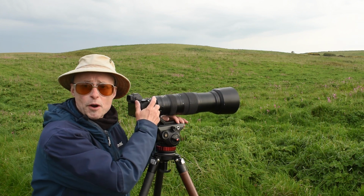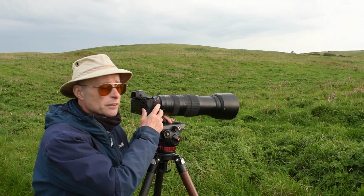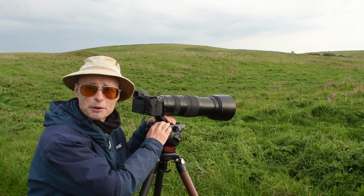As I say, I photographed the barn owl during the afternoon, and this evening it's been superb. I've so enjoyed this added bonus.